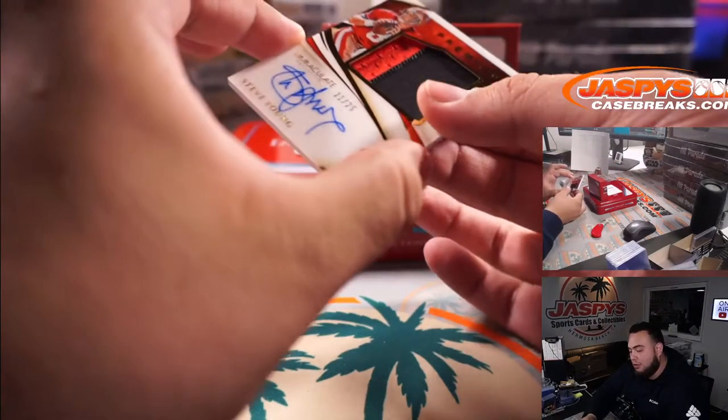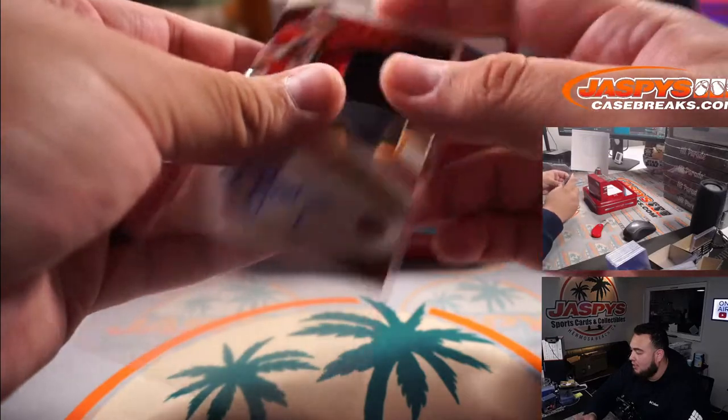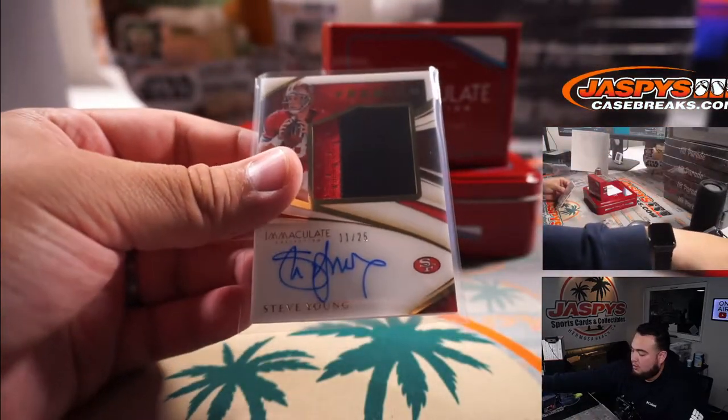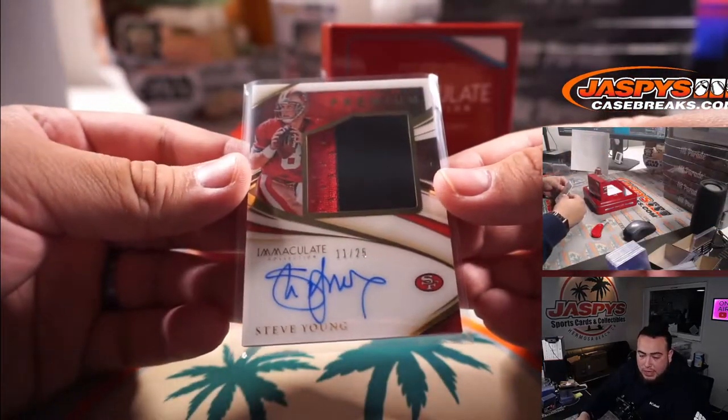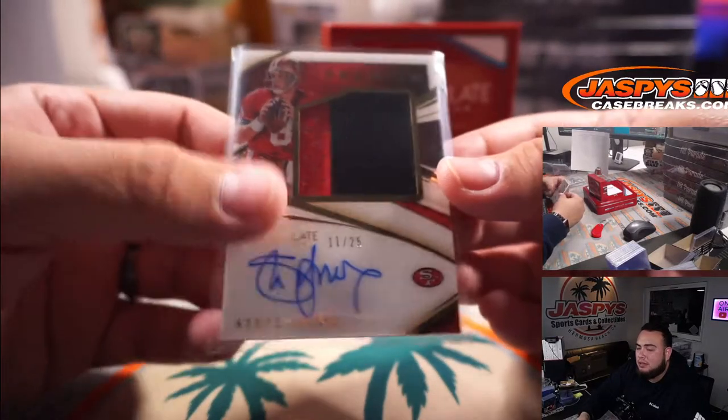We have a premium patch autograph, 11 out of 25, Steve Young. That is pretty sweet. Two color patch, 49ers. Tyler with that one. That's awesome, man.